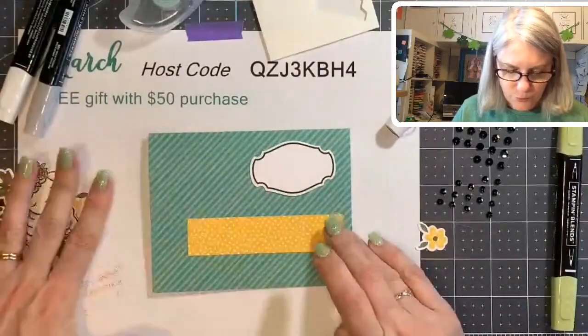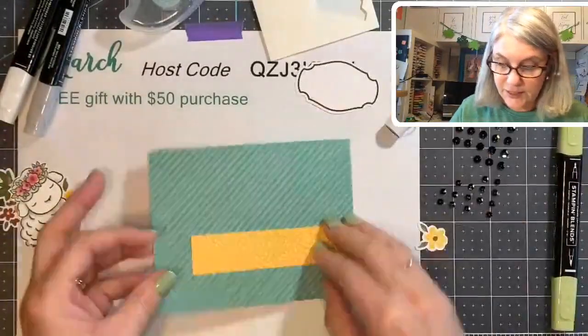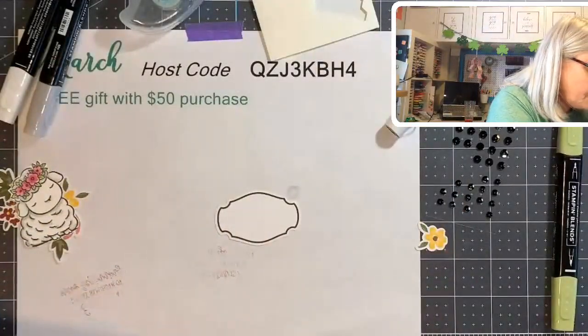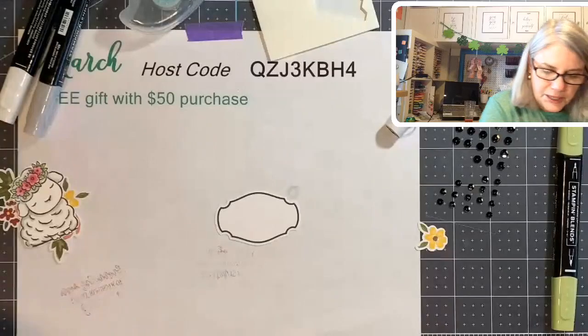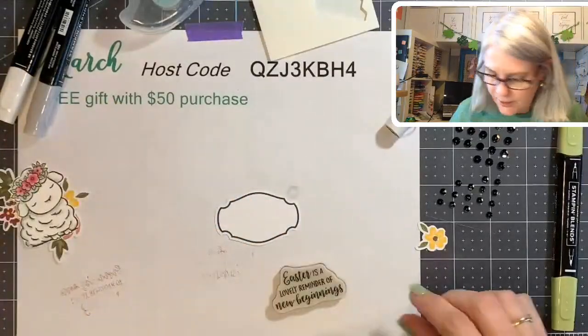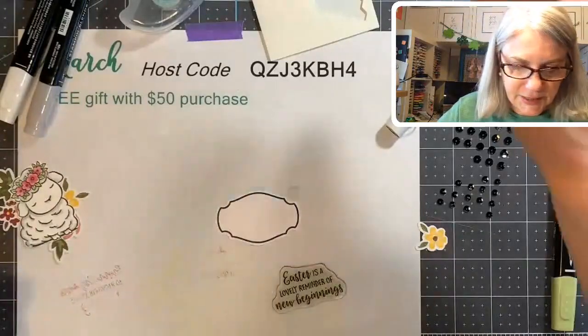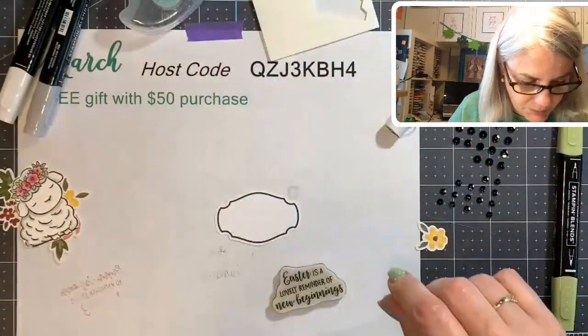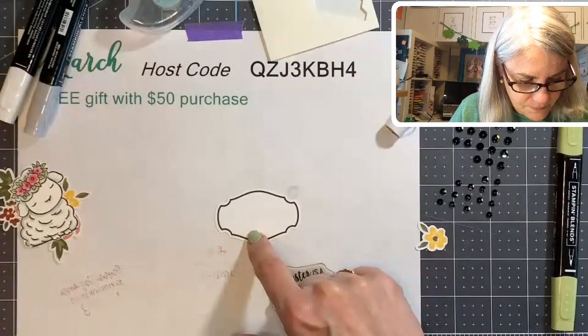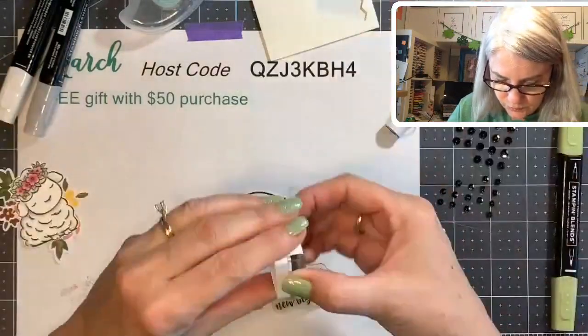All right. Enough is enough. Let's get this done. We need to stamp the sentiment. So where's my Easter sentiment? Sometimes, you know, I could play and play and play till the cows come home and never get it done, and we don't want to do that. So let's get this finished. I need my Mementos ink. Nope, we're going to use the green.